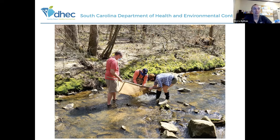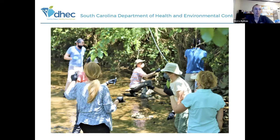So go nice and slow. The whole idea of the kick net is that as you kick the ground and the macroinvertebrates try to swim away, the current pushes them into the net and then they cling to the net. So you want to lift it nice and slow and make sure you don't lose any macroinvertebrates.